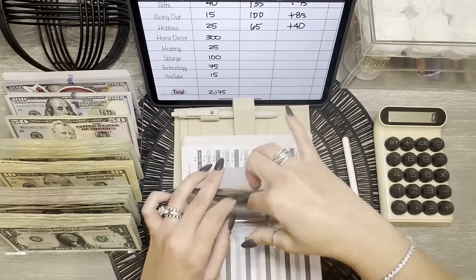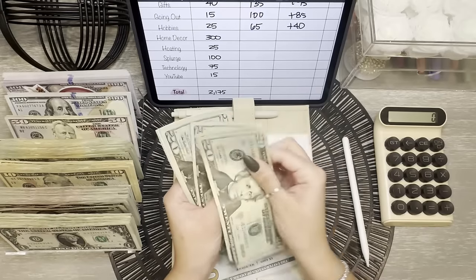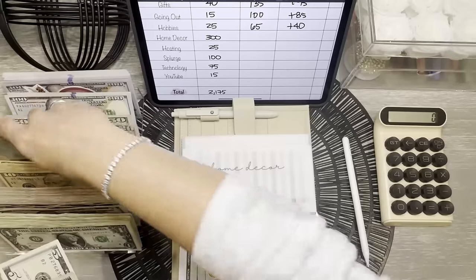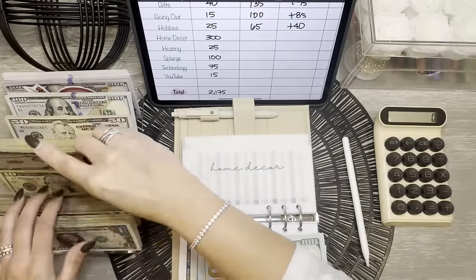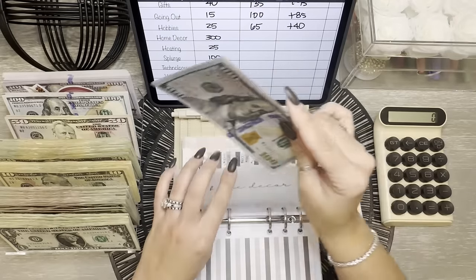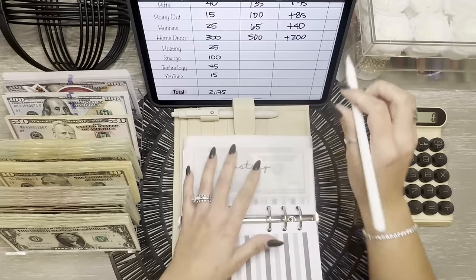Home decor is a big one now. I've been saving up really on this one. So we ended the month with 1, 2, 3, 400, 20, 40, 60, 80, 5, 95. So $500 in here. Happy about that. All right, 1, 2, 3, 4, and 5 for home decor. That was a positive change of 200.